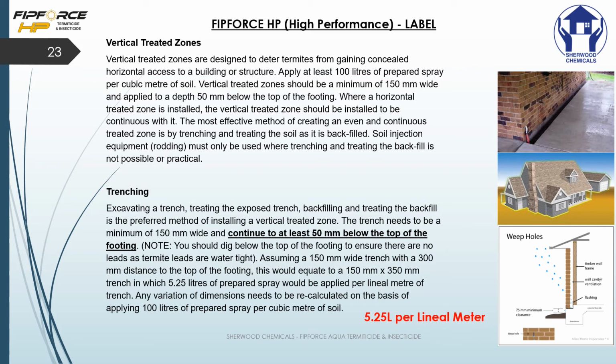Now, 50 millimeters below the top of the footing is due to best practice. Why do we do that? We do it to clean out the footing. It might be roots or some sort of other structure that can create an entry zone. When the horizontal treatment zone is installed, the vertical treated zone should be installed continuous with it. The most effective method of creating even and continuous treated zones is by trenching and treating the soil as it's backfilled.